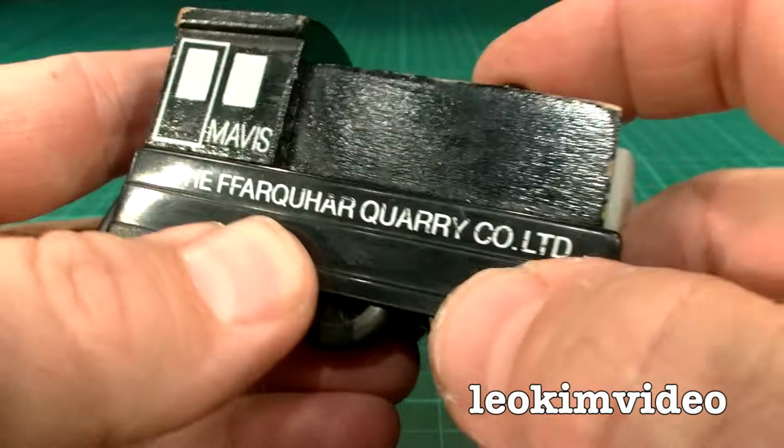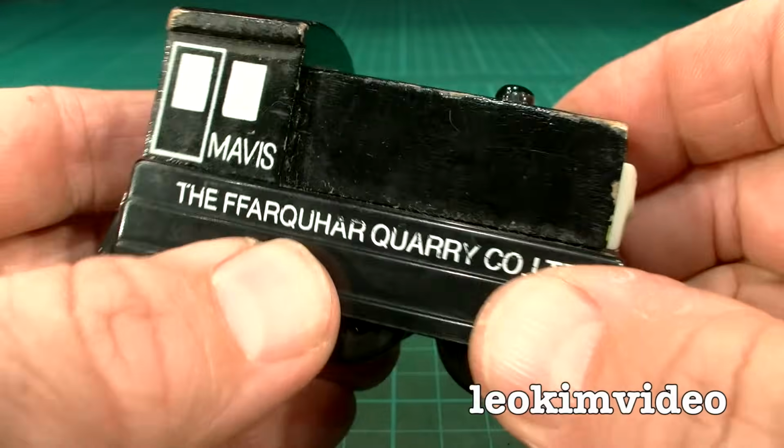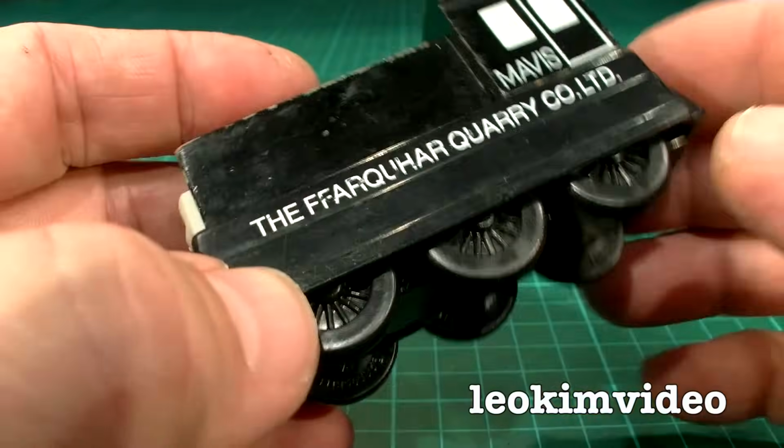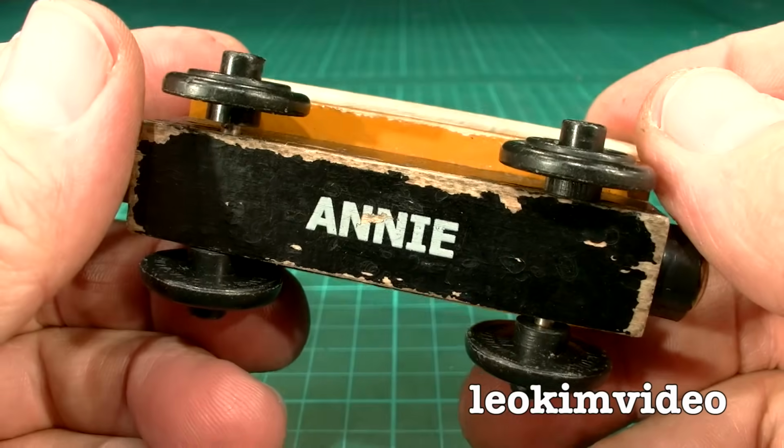Yeah, it's nice. There is a bit of plastic in this model. That skirt area down there. I hope that's the right name. Bit of a surprise, but I know a lot of people chase after the earlier wooden stuff because basically it's just classic. The next one we're going to take a look at is a 2001 Annie.